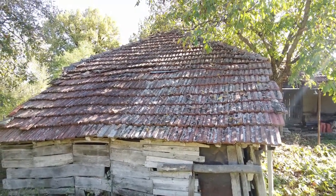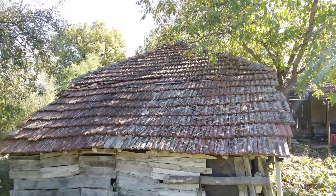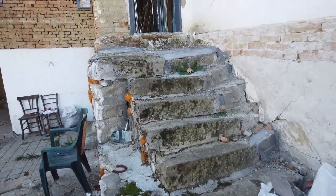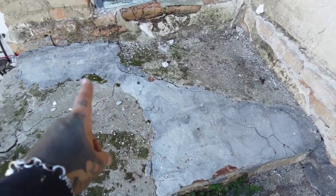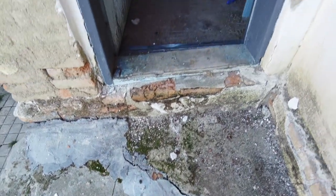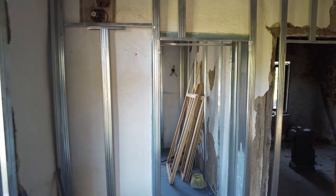The structure here is actually okay. It's wonky, but that's just how the timbers are. But yeah, really, really cool. All right, now for upstairs. Lovely stone staircase here. It's had a couple of repairs in the past. I would probably chip all this out and start again, just with this top area. It's got a nice wide entrance going into a hallway.